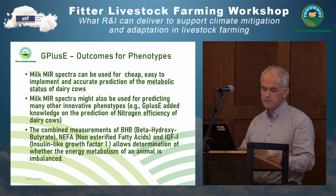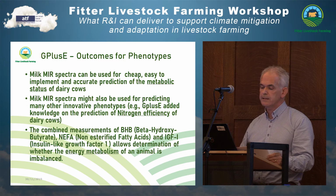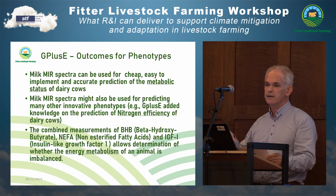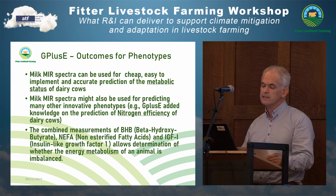Then in terms of outcomes for phenotypes, again, MIR, and for those of you who don't know, MIR stands for mid-infrared spectroscopy. It's a direct measure of a milk sample that happens during milk recording. Typically milk recording will report fat and protein, but there's a lot of other data as well that can be gathered during milk recording. So MIR spectra has the potential for coming up with cheap and easy to implement accurate predictions of the metabolic status of the cow.